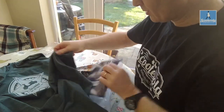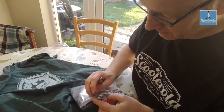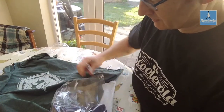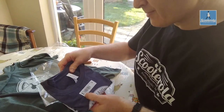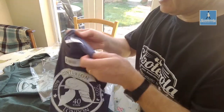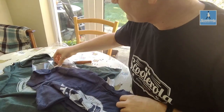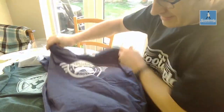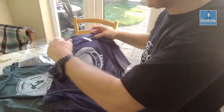Put that there. Let's open the other one. Another Canvas and Bella shirt. This one is blue. Which blue is it? Heather Midnight Navy, this one. And this is the Centurion, 40 years anniversary design on the heather blue T-shirt, which is the one. Take that label off again. There you go. And what have I got here? No, nothing in there. Can't see anything else.